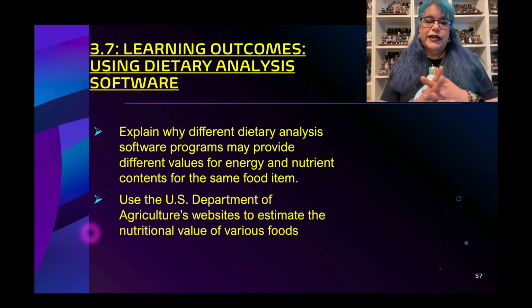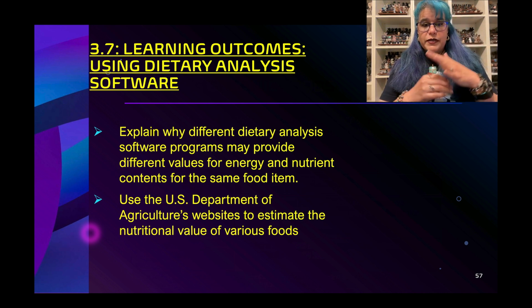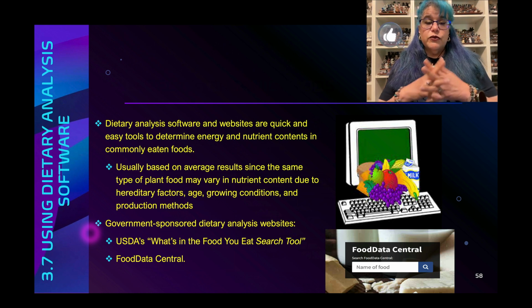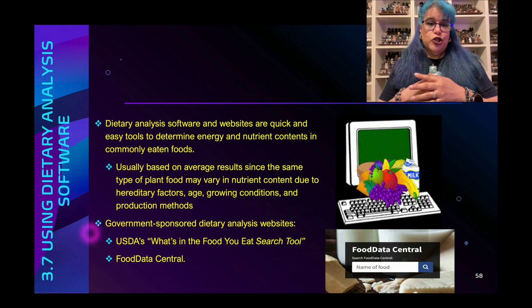3.7, using dietary analysis software. Explain why different dietary analysis software programs may provide different values for energy and nutrient contents for the same food item, and use the U.S. Department of Agriculture's websites to estimate the nutritional value of various foods. So, dietary analysis software and websites are quick and easy tools to determine energy and nutrient contents in very commonly eaten food. When you do your food journal, these are kind of the easiest way to do it.